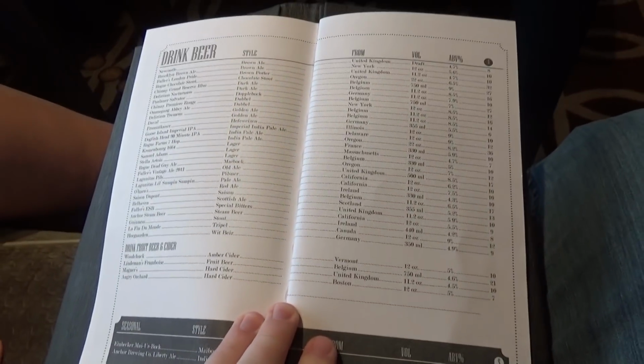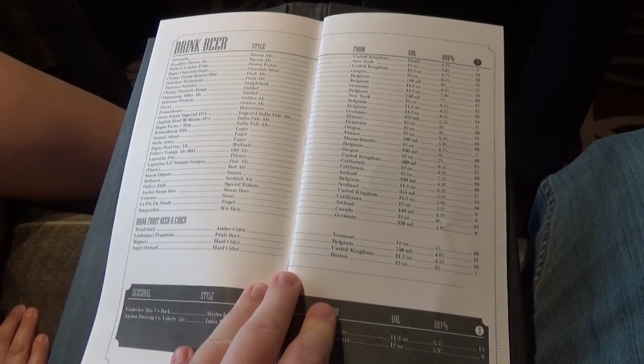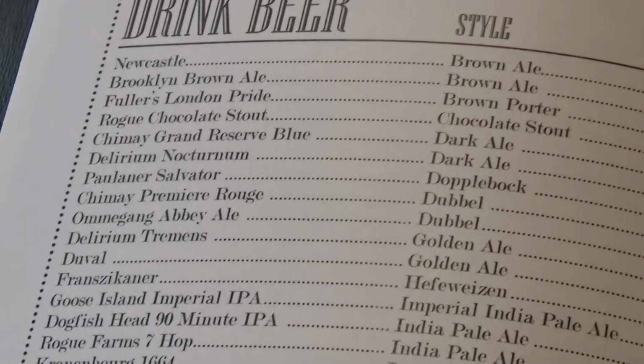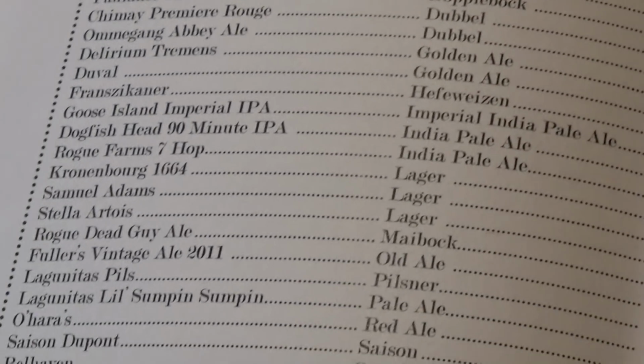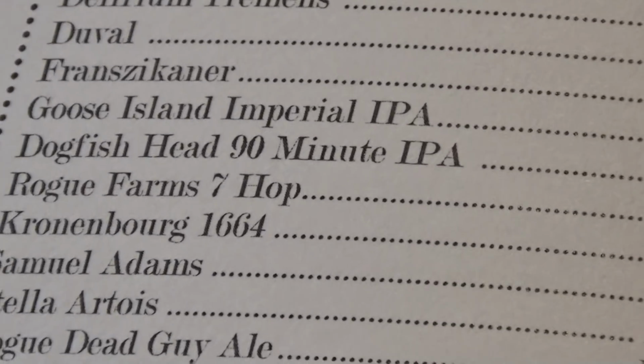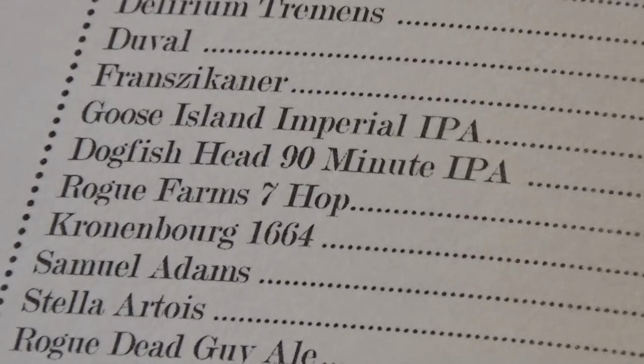First of all, look at that beer list. To have a beer list with like 35 different beers on it while you're at sea is amazing. A really great selection of lots of different types. One of my personal favorites, I love Dogfish Head. So they have a Dogfish Head 90-minute IPA. That's wonderful.